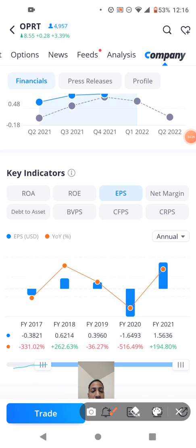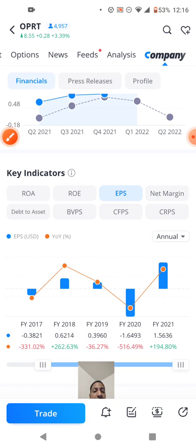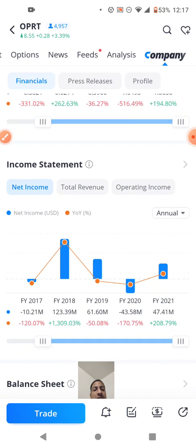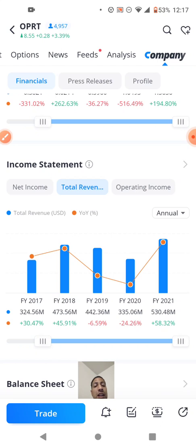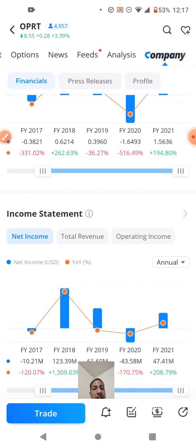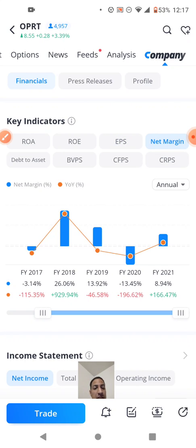Now look right here, in 2017 it was negative. Then in 2018, 0.62. Then they dropped to 0.4. They dropped a hell of a lot in 2020. And now, in 2021, it's 1.56. So that tells me that they're getting back on track compared to 2020. I'm glad they gave me revenue. So then also, it just seems like they're keeping more of their money. Let me look at the net margins.